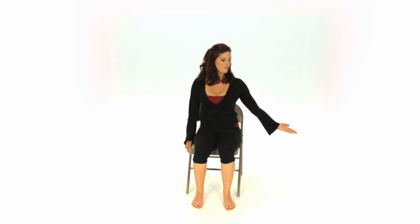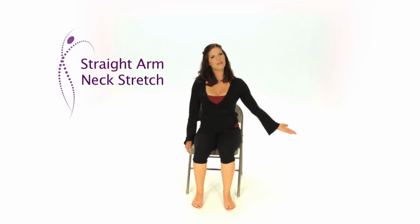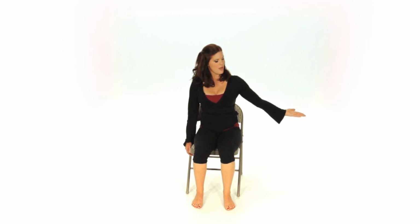Now, the last one is a neck stretch. And so the first thing I'm going to do is I'm going to put my palm up. Right? And all I'm doing is tilting my neck to the side. Now, if that arm is pulled back and the palm is up, it's going to hopefully get the stretch all down the arm. The whole arm gets tight, not just your shoulder and neck.